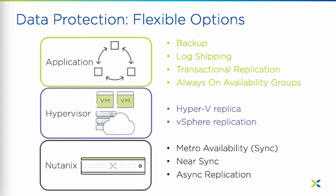But we also have customers that, based on their hypervisor of choice, might be doing some form of replication at the vDisk level. And we also offer native synchronous, near sync, and async replication as a part of our core platform. Near sync meaning you can get down to 1 minute continuous replication. Sync meaning true sync replication.